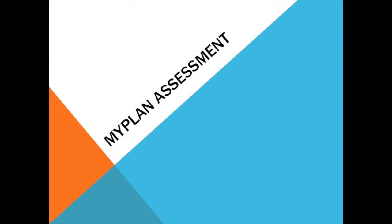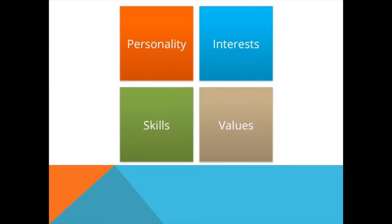Today we're going to focus on self-assessment and researching your academic and career options. The MyPlan assessment looks at 4 areas, including personality, interests, values, and skills. After taking the assessments, you will be able to find occupations that are suitable for your unique set of traits. Let's look at the personality assessment.